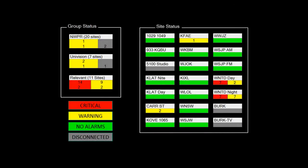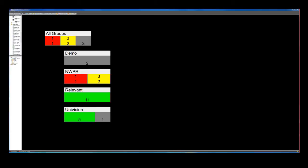This feature is one of several designed to make it easier to monitor hundreds of sites on one screen. Alarm conditions from each site are displayed in the boxes on the right. KFAE has one warning, for instance, and 5100 Studio is disconnected. On the left, all of the stations are rolled up into a group. Here we've further rolled all of the alarm counts up to a display of all groups.